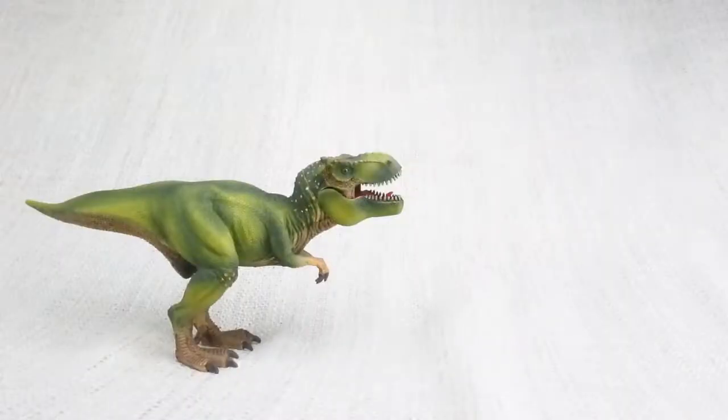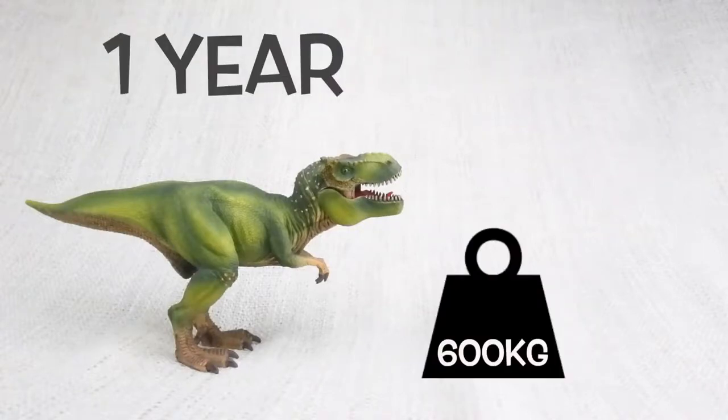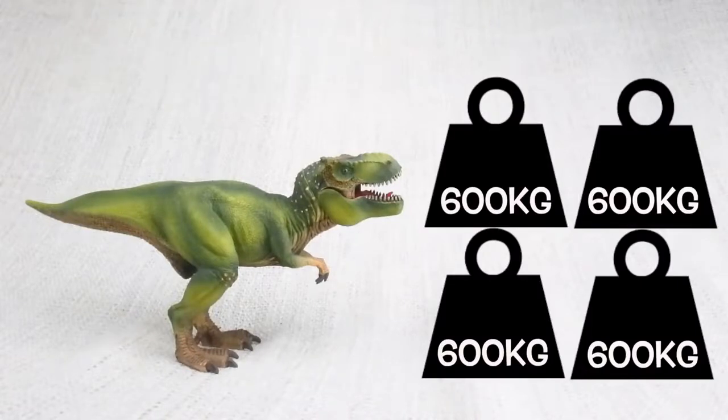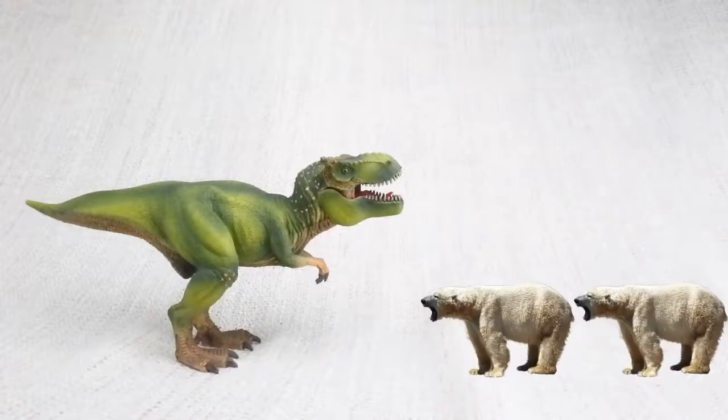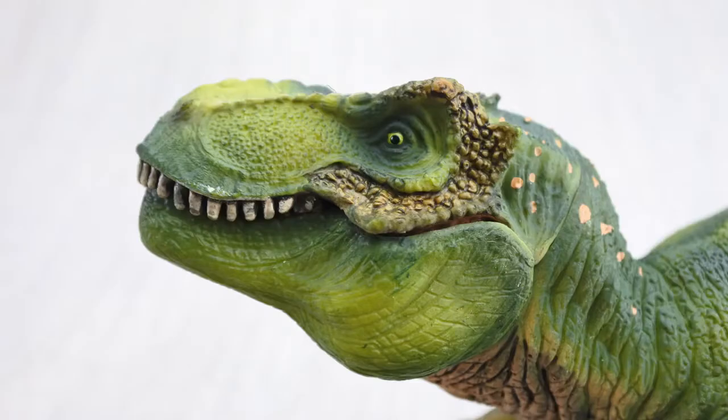A T-Rex had growth spurts, just like humans do. When T-Rex hit the age of 14, it would put on loads of weight, around 600 kilograms a year over the next 4 years. 600 kilograms is how much a large polar bear weighs. T-Rex had really good eyesight, and it could see 4 times as far as humans. No need for glasses here.